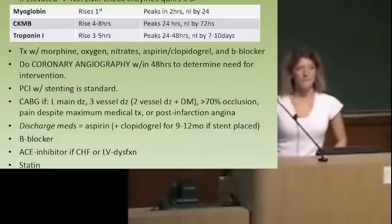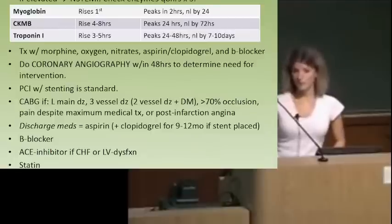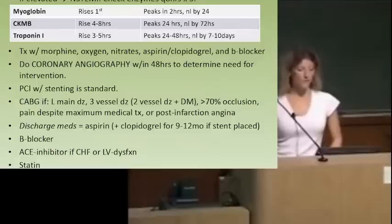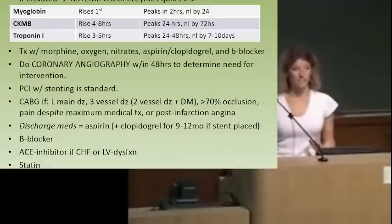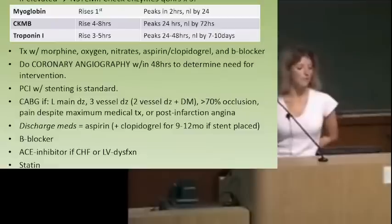So if you've got left main disease or 3-vessel disease, unless you're a diabetic, and then the threshold is lower: 2-vessel disease in a diabetic, or 3-vessel disease or left main. Yes. So, or if there's greater than 70% occlusion, or if they're just really sick. So you've given them maximum medical treatment, but they're still really symptomatic, still having pain, or after an infarction a few days later, they've got terrible angina where you're suspicious of a reinfarction. Those are all reasons for CABG instead of stenting.